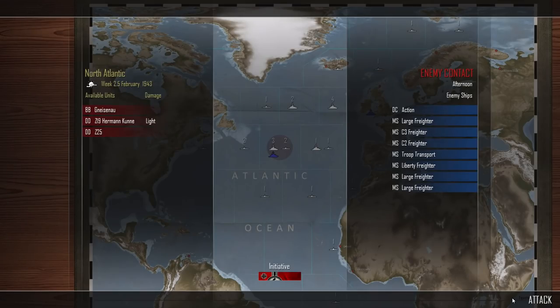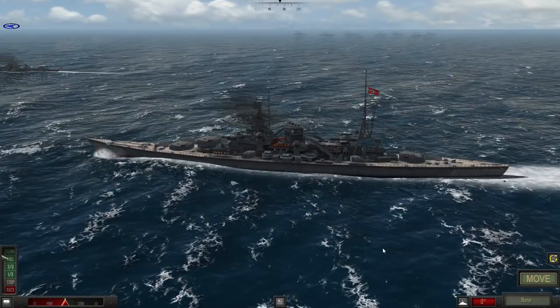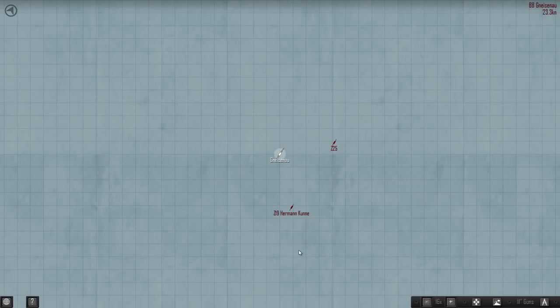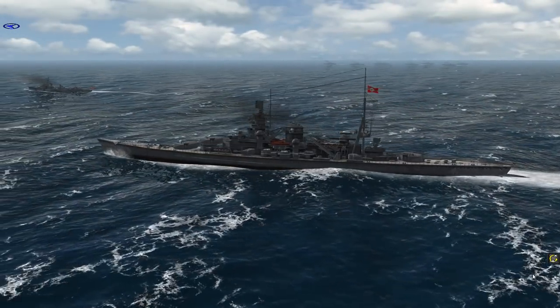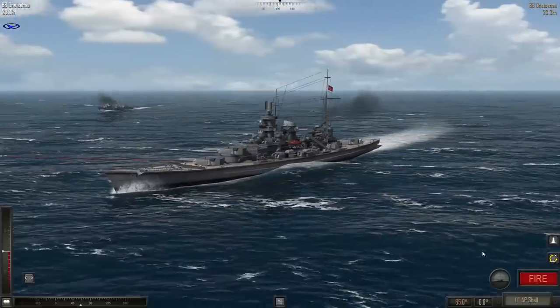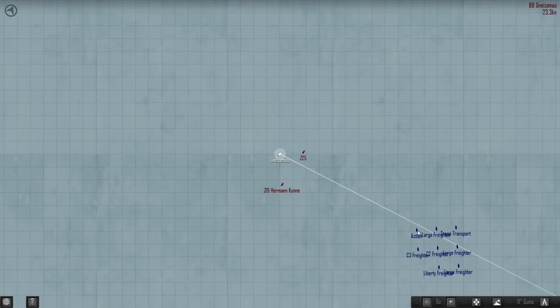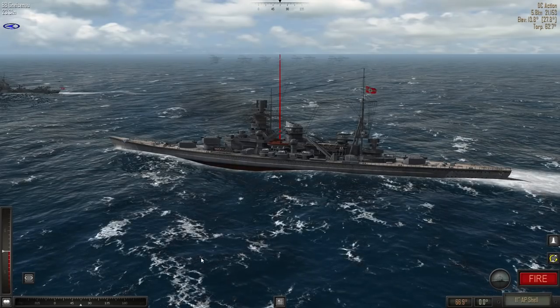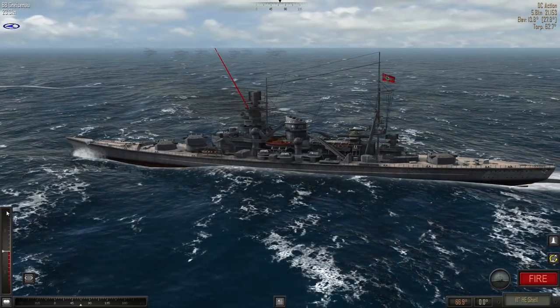Meanwhile, Neisenau and the two destroyers have spotted a corvette escorting quite a nice sized convoy. This should pick up our mood, hopefully. Where is the corvette? There she is. He's on this side. Barely see her. I'm going to have to click her on the map because I can't. There she is. Okay, she's tiny. It's like a little speck.